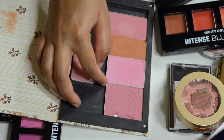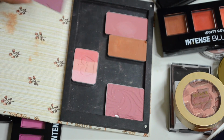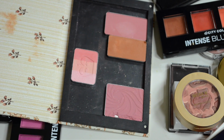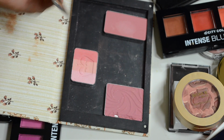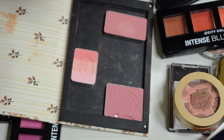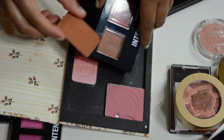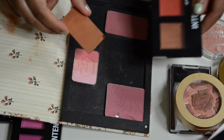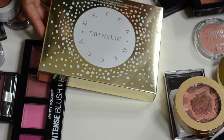And I'm also going to say goodbye to the Elf blush, I think this is called Pink Passion, but I'm not really sure. And I'm also going to say goodbye to this Calvin Klein blush, and this is in the shade Attraction. I can totally make this work with this blush in this palette, so I'm just going to say goodbye to this one.